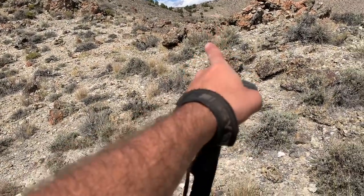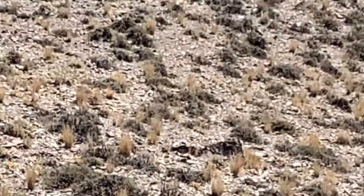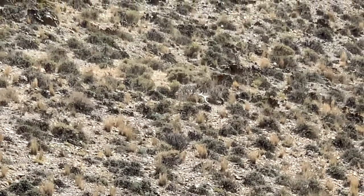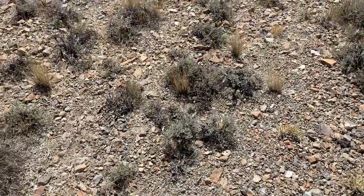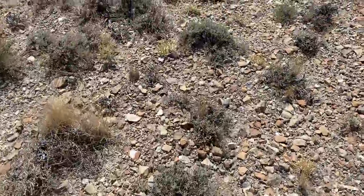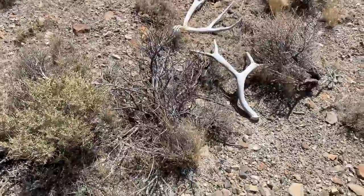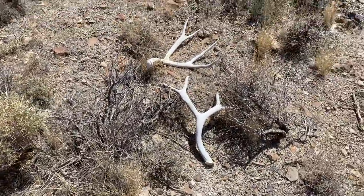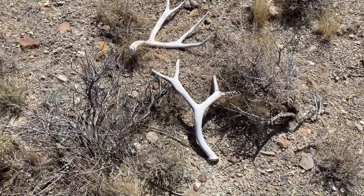Same thing happened again. Came up over the top, and oh my goodness. It looks like a set right there. Woohoo, baby! Oh, baby. Good set. Yeah, good set. We love seeing that. That's a sweet buck.